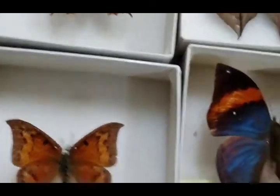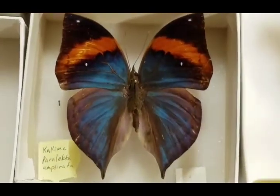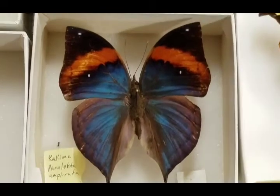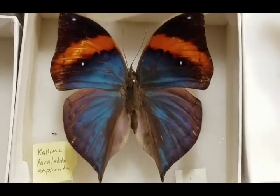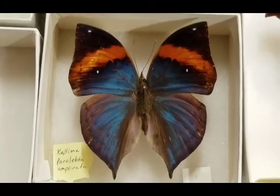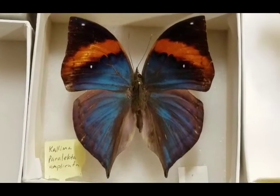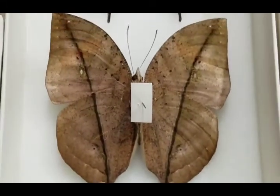Let's look at the Kalima real quick. This is a great butterfly. These guys come out of Malaysia, and Jim Vitale even found one that was out of supposedly India, but I got it in Malaysia, so no big deal. But this is a Kalima. And look, these are really popular. They're known as a dead leaf butterfly. And here's what the undersides look like.